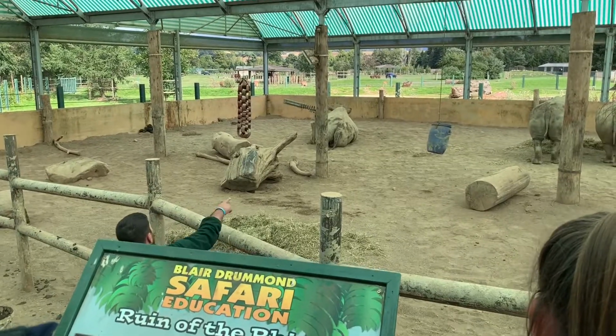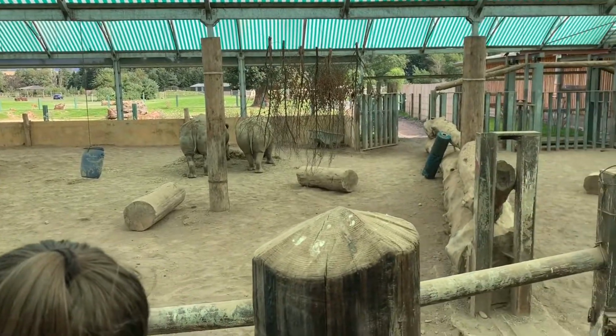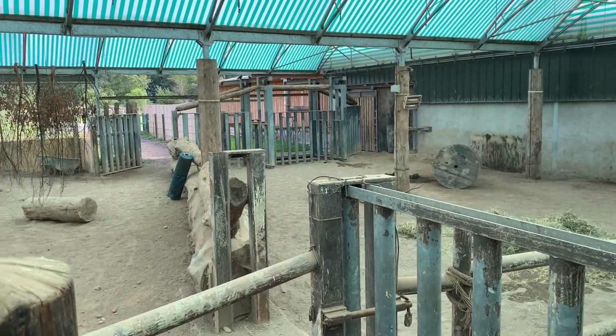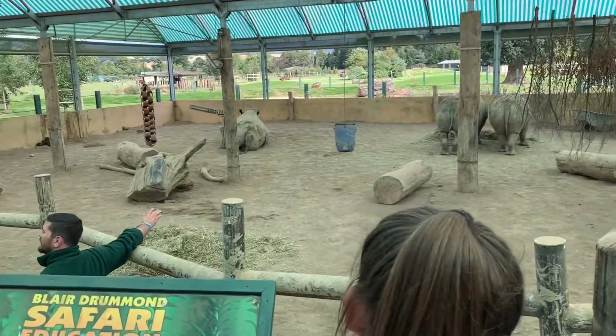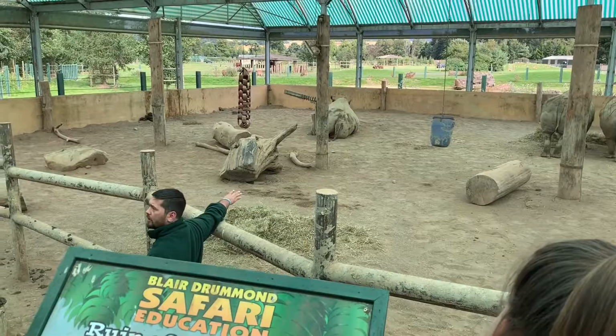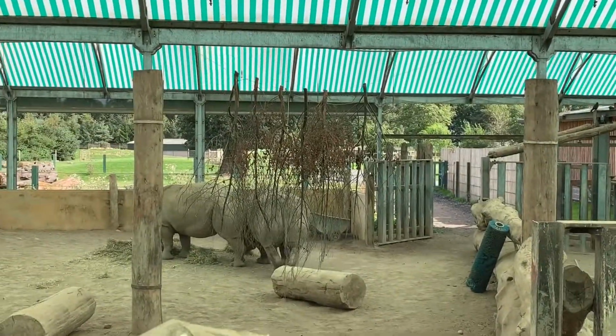We've got, standing up, mum on the left, her calf on the right. So the mum's called Dot and the baby's called Bonnie. When I say baby, that's a bad habit, she was born here. She's not a baby anymore, she'll be 3 on the 27th of September, so she's been growing up quite fast, and she's already over 1.6 tons. But I still call her baby out of habit.